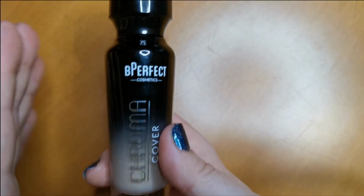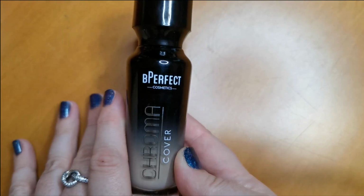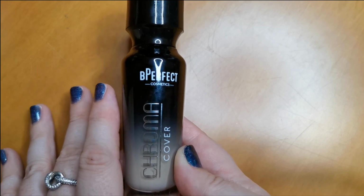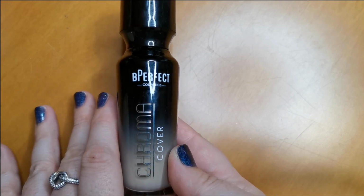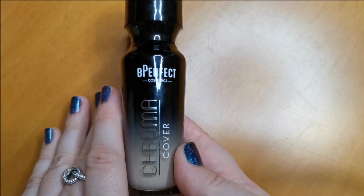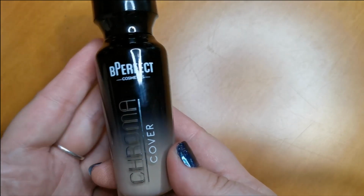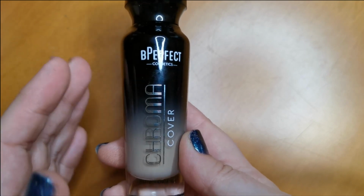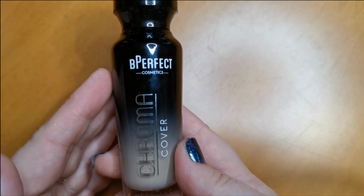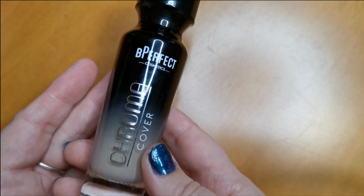Next up, the Be Perfect Chroma Cover Matte Foundation, I think could be one of my favourite foundations ever. I have fallen head over heels for this foundation. It is so, so beautiful. I'm pretty sure that since I tried it, this is the only one I've used. So that speaks volumes. It has amazing coverage, and I mean amazing, to the point that I barely used any concealer at all. It covered everything.